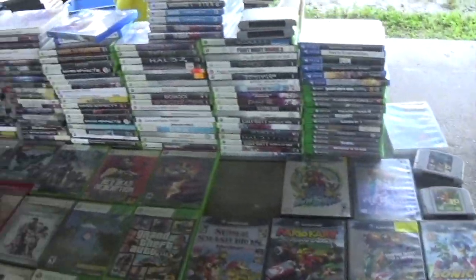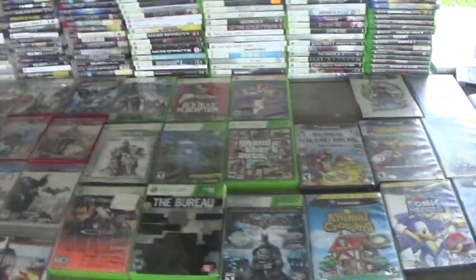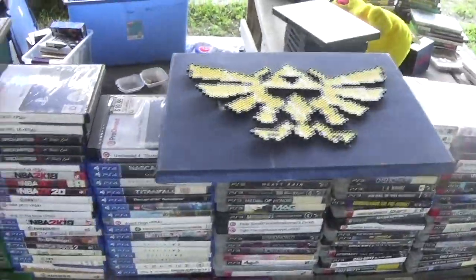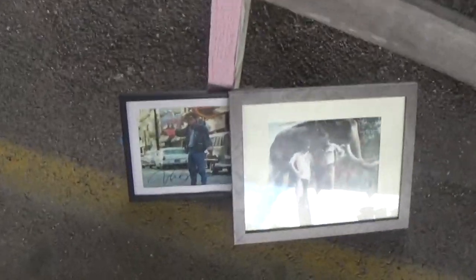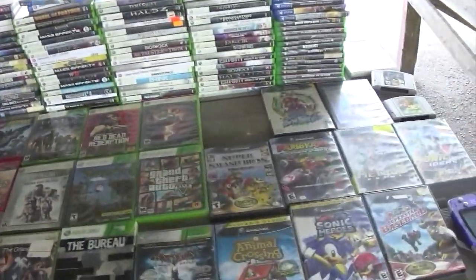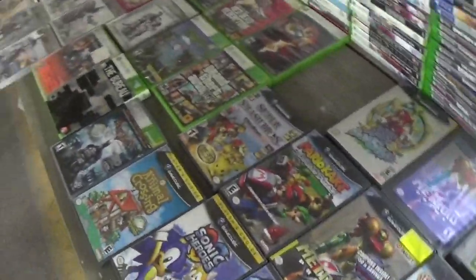This was the setup. It's been getting picked apart all day, which is a good thing for me. We have hurlers. We have Michael J. Fox autographs. We also have the Hulkster. This is the booth. It was kind of haphazardly thrown together, but like I said, stuff did sell. So yeah, today was a good day all around. And I will see you guys in a second.